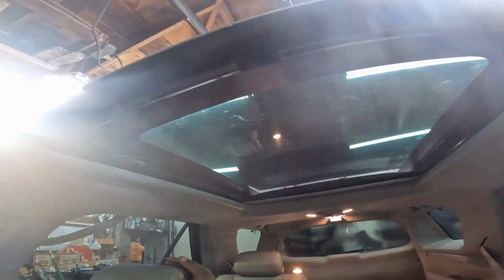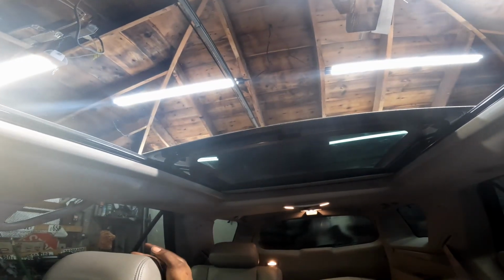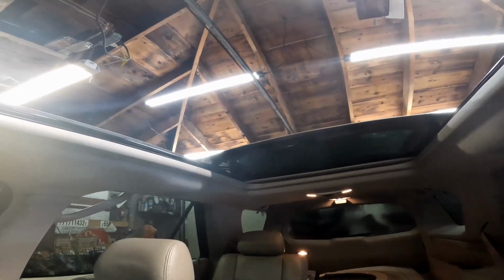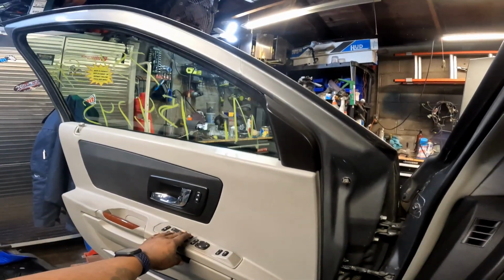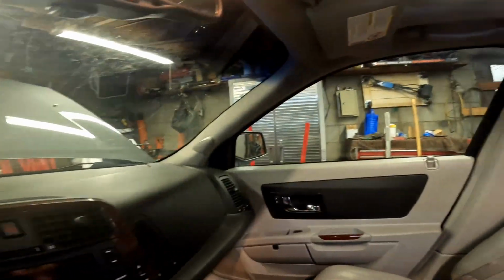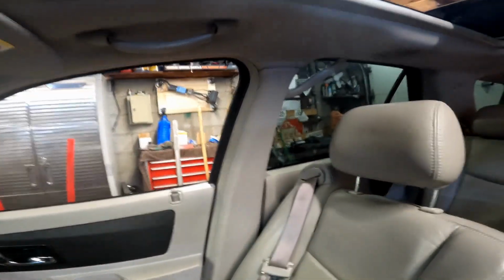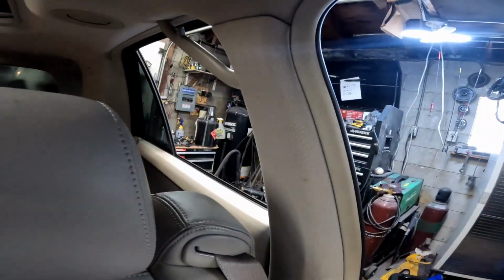Oh, sunroof works. That's a big old sunroof there, y'all. Where is the important window work? Yep, important window works. Second important window works. Then all the rest of the windows work.